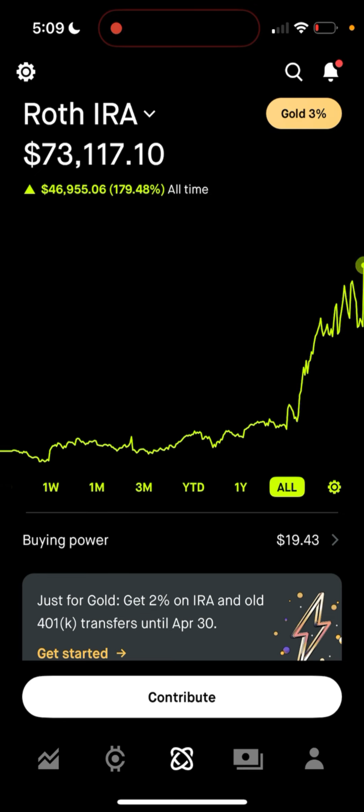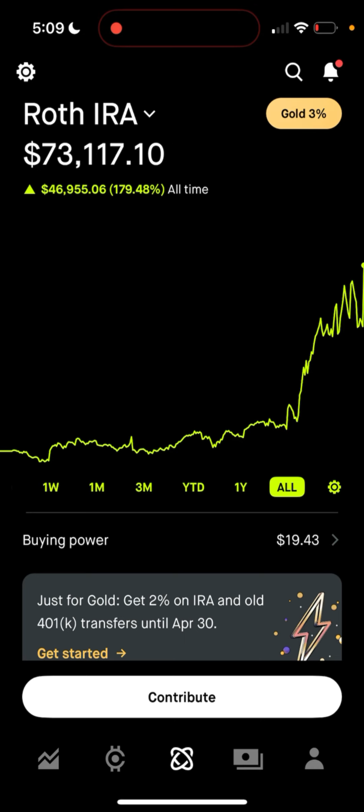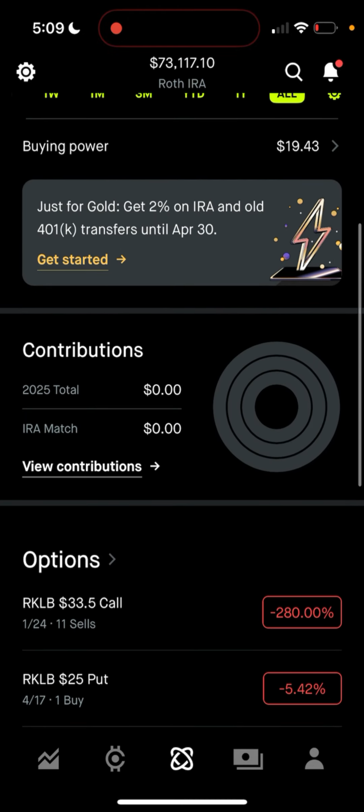And all time, we're up 180%, going back to December 11th of 2023. This should be in the 300% range, but Robinhood recalculated the all-time returns once I consolidated the accounts. I am a little salty about that. Buying power is $20.